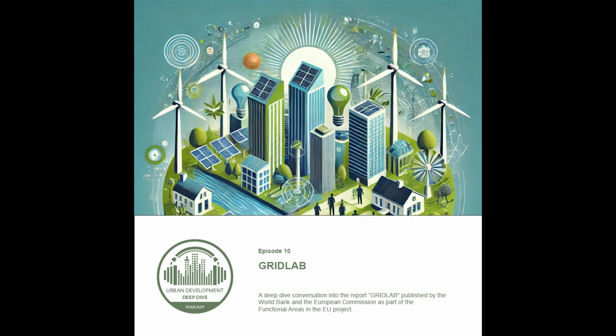It is. And they get even more innovative with their financial models. They talk about the potential of blockchain, the tech behind cryptocurrency, to completely change how cities fund green projects. Blockchain for the planet. Imagine cities issuing their own blockchain tokens to support initiatives like GRIDLAB itself. Okay, you're going to have to break this one down for me. It sounds incredibly complex. It's definitely a new frontier, but the potential is huge.